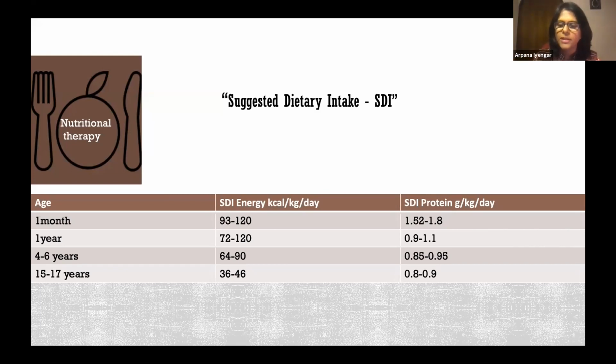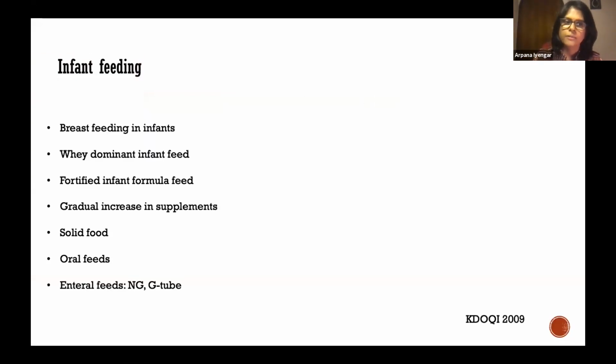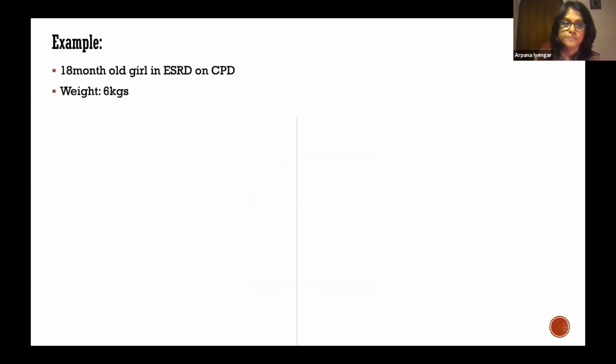So we have a range here, and that makes it easier for us to prescribe nutrients to our kids. I know that the majority in the audience are adult nephrologists, and therefore I will not be going into this detail. But yes, infant feeding is a very big challenge for all of us, and we have something called the gastrostomy tube, the G tube, that we have to insert in our kids if they don't thrive well. And all that was discussed in terms of fiber, lipids, bicarbonate, all these are relevant even in children.